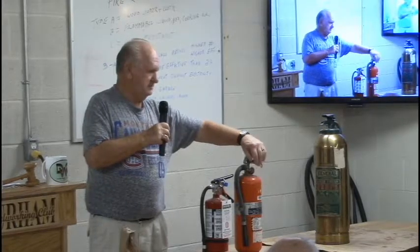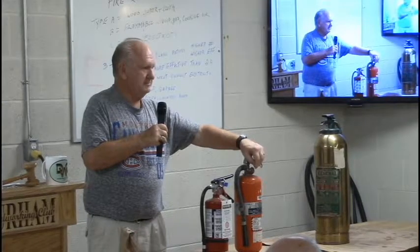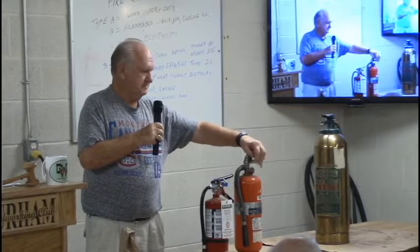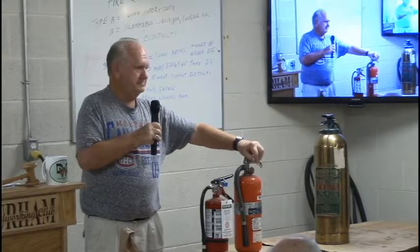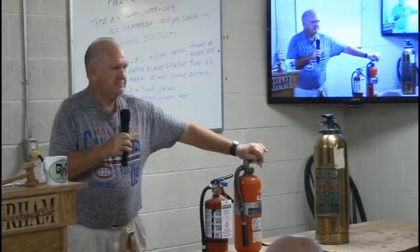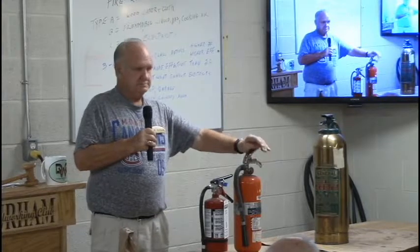When you're using these fire extinguishers, make sure that you have a way out. So make sure the fire extinguisher is at the door, so that you have an exit plan. In case something goes wrong, you can get out. Don't get yourself between the fire and the door.